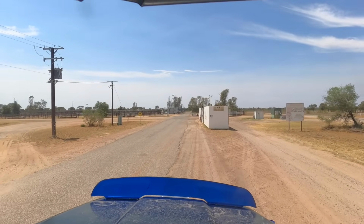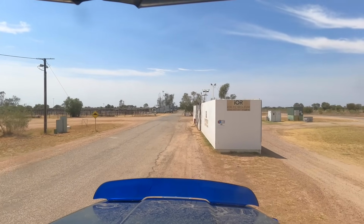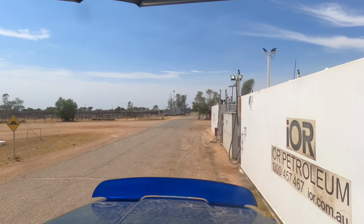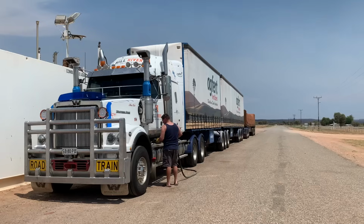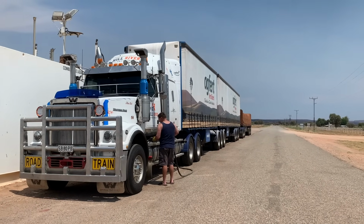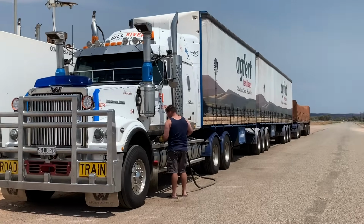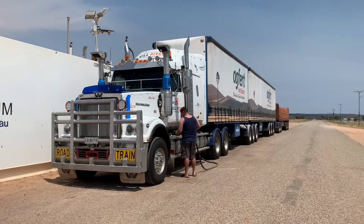Stop at Alice Springs. What I haven't mentioned is standing there at Alice Springs at this time of the day was about 44 degrees, and that's actually a pretty calm day.